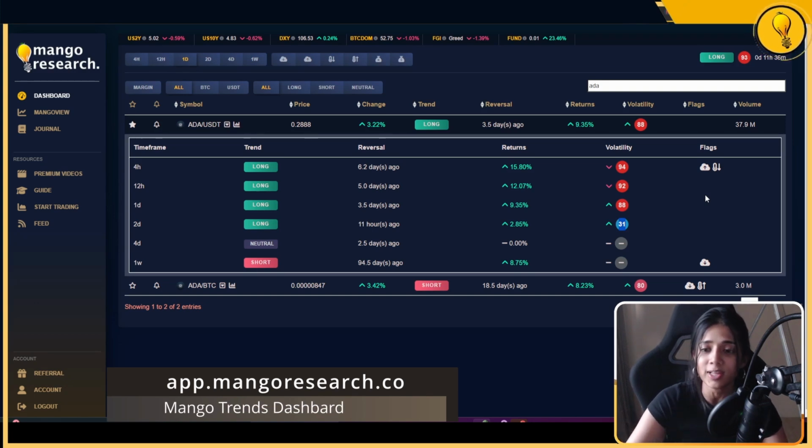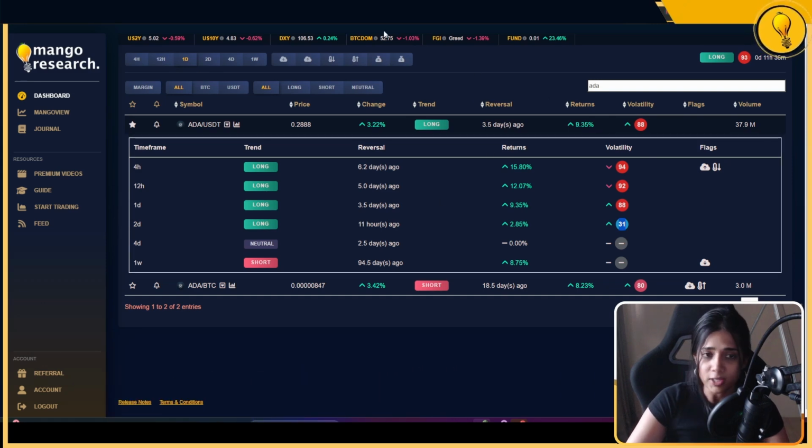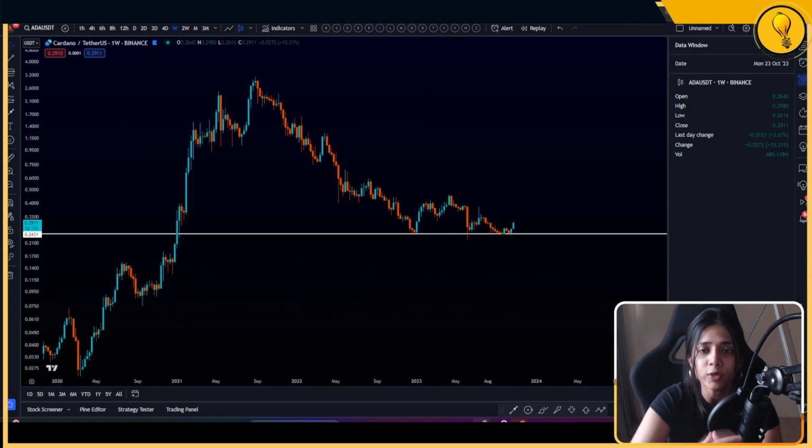So with this picture, let's get into the chart. Because while the dashboard is powerful, it gets even more so when you pair it up with price action. Don't ever trade any indicator in isolation. Try and pair it up with price action. I promise you, you will get better, more profitable trade setups.